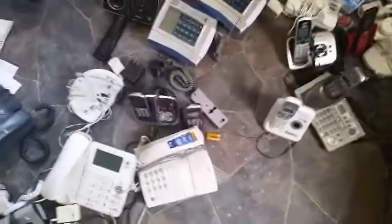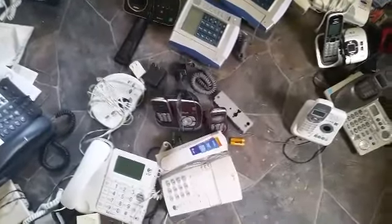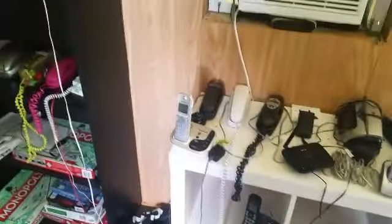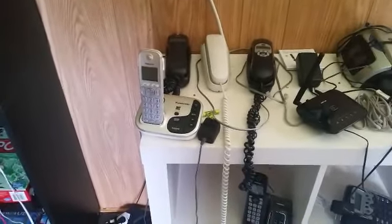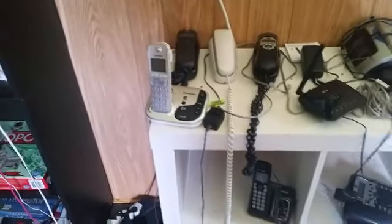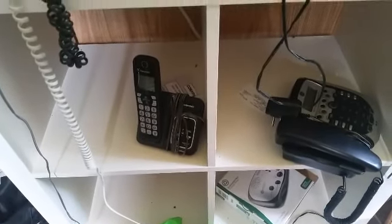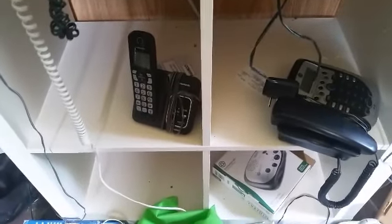Now for the Panasonic KX-TG6572R, which of course both of these handsets came from the Goodwill. Then from the Amazon I got this Panasonic KX-TGD223N, which came from the Amazon, as I said before. And then the same one that Hunter07 has is this Panasonic KX-TG3760M, which of course I did get from the Walmart Supercenter.